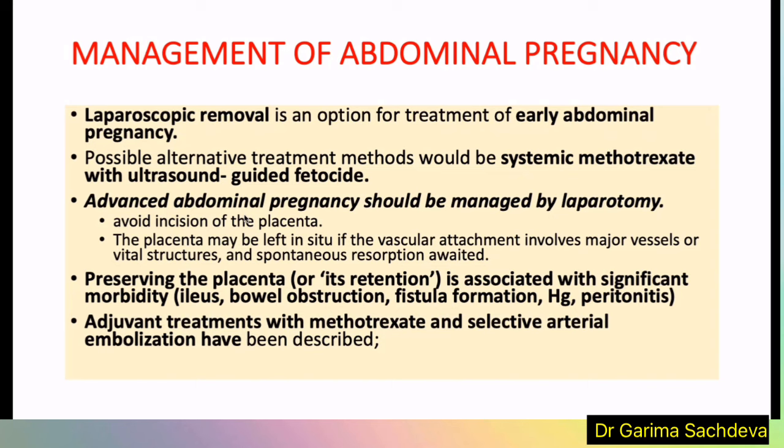So you should try leaving the placenta in situ if the vascular attachment involves major vessels or vital structures like bowel or bladder, and spontaneous resorption is awaited. So it gets spontaneously resolved. Then you should counsel the patient about preserving the placenta, why you are leaving it, because you don't want massive hemorrhage.